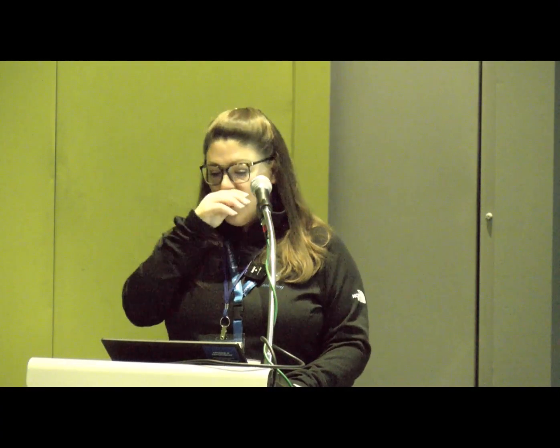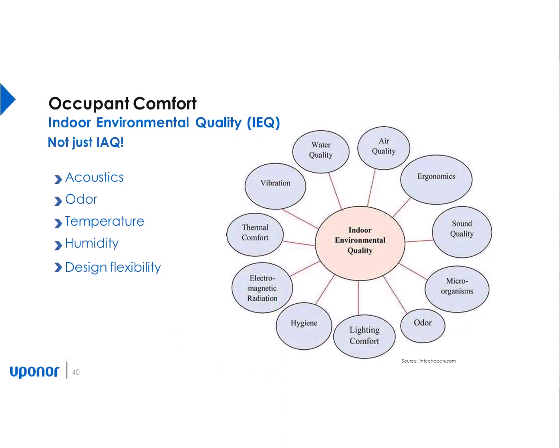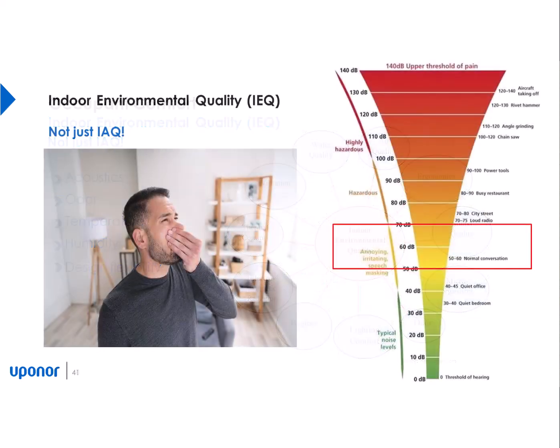So now on to occupant comfort, which is generally measured by IEQ, or indoor environmental quality. IEQ is a broader term that encompasses IAQ, which is indoor air quality, and other physical and psychological aspects of the built environment. IEQ plays a key role in the design of high-performance green buildings.